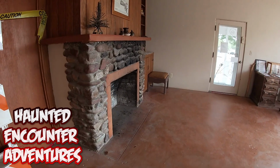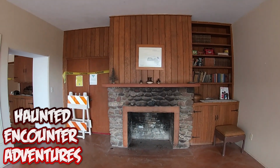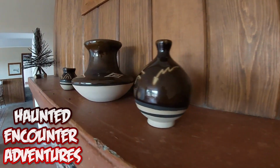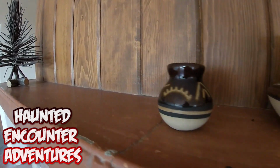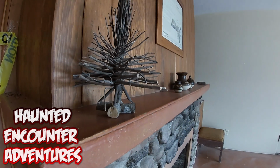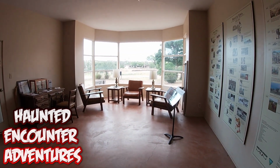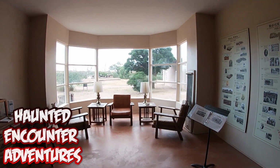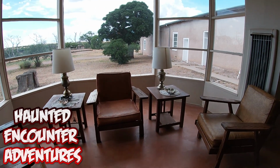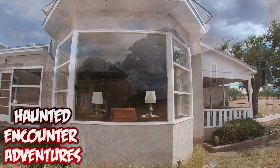Let's take a look at the main living room. This room felt kind of heavy. We must come back and do a spirit box seance. Let us fly through the window and explore outside of this haunted ranch.